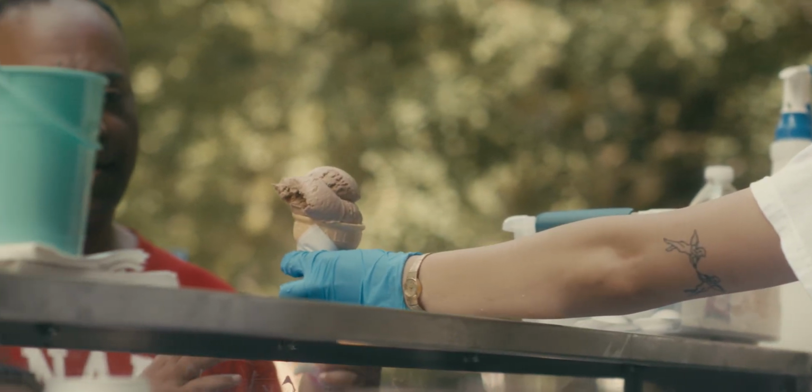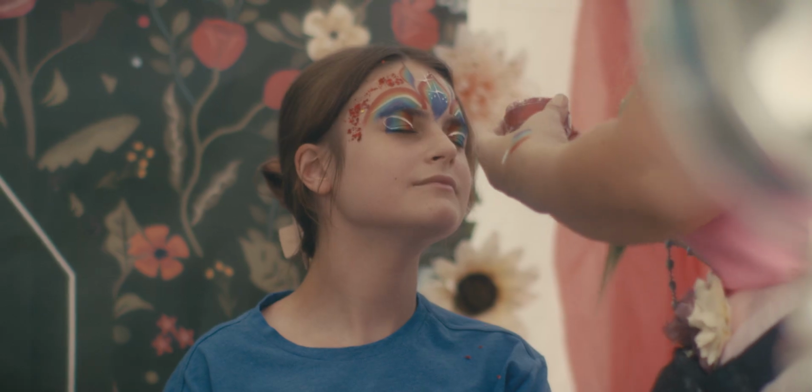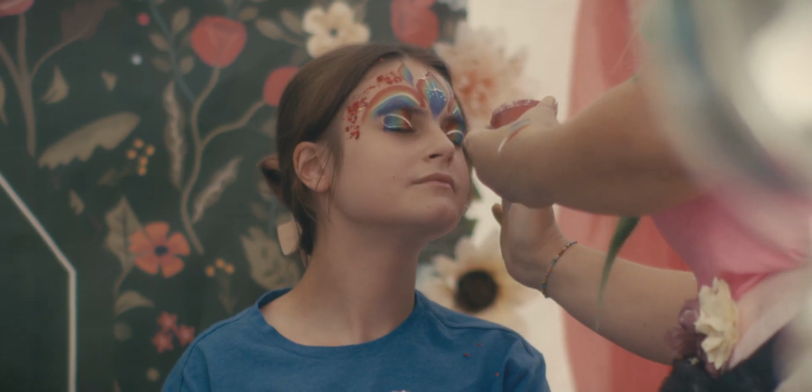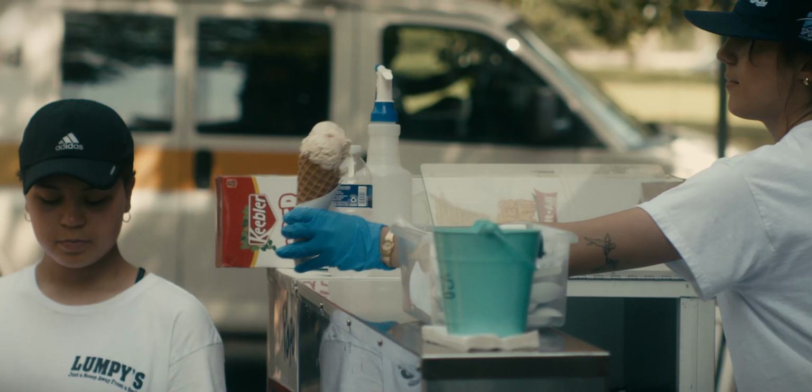Now, something else that I love about the GH6 is the ability to shoot full vlog. Unlike some older micro four thirds cameras from Lumix, it doesn't shoot vlog L. It has the full vlog color gamut, and it's pre-installed. And so that's something that's really nice with the GH6.